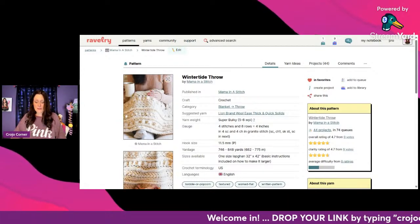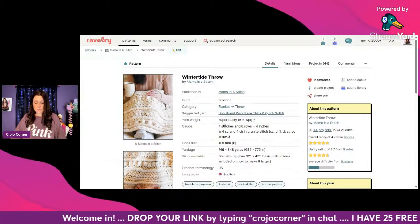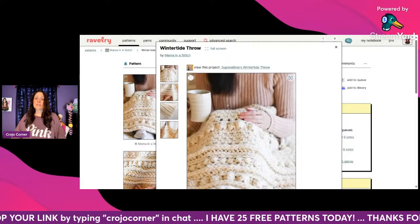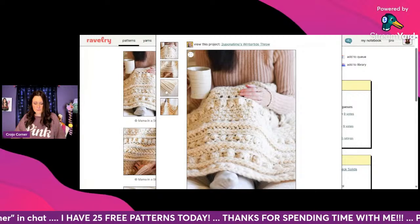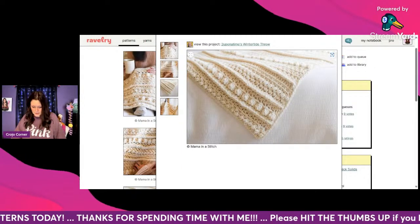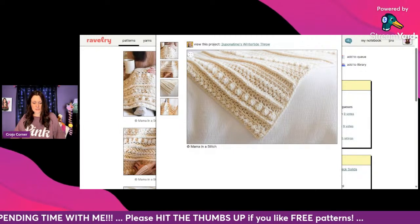This is the Wintertide Throw by Mama in a Stitch. She has a lot of great patterns. And this is using super bulky weight and an 11.5 millimeter hook. And this is nice because it's a monochromatic cream color. So look at these beautiful stitches that she has in this blanket. Isn't that gorgeous? I'm sure it would be a yarn eater with all of these little puff stitches and bobbles, but boy, is that gorgeous.